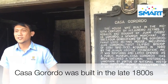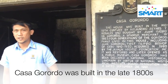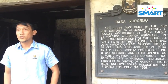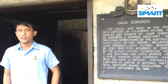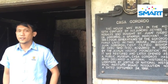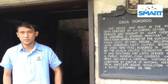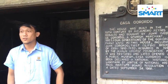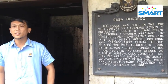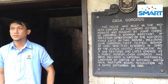This house has been tagged by the National Historical Institute as a National Historical Landmark. This was built in the late 1800s, originally owned by Alejandro Reyes, and then it was later bought by Casa Gorordo, and hence since then it's been called the Casa Gorordo Museum. This house is located in a place called Paringan, so this is the old Paringan district of Cebu. This was where the Chinese lived before.